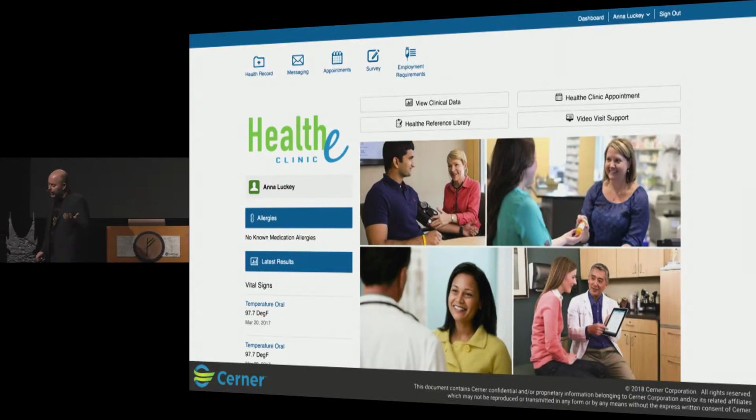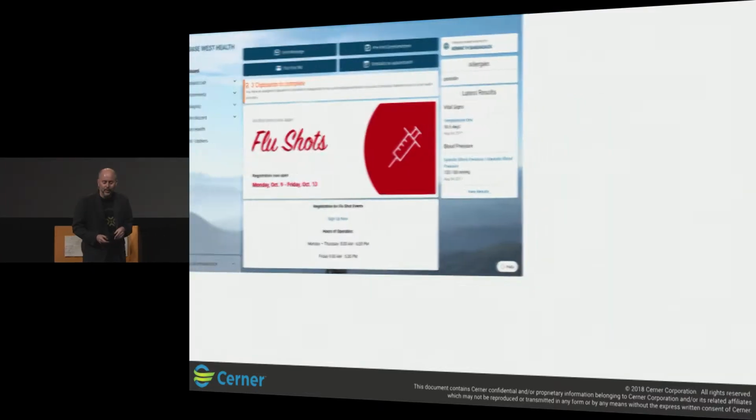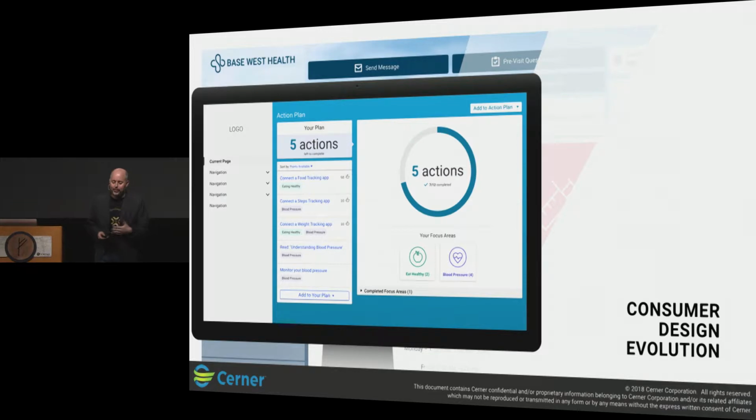We're doing this now with One Cerner Style, so I think most people have seen the evolution of the patient portal to One Cerner Style. And again, thanks to the consumer team. I think that's either the second or third thanks I've given you today. But we're moving ever further forwards, and we don't rest on our laurels.